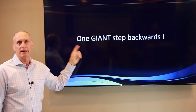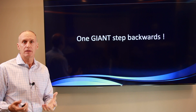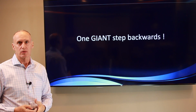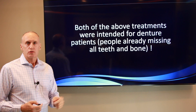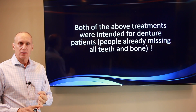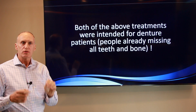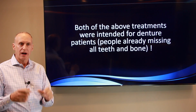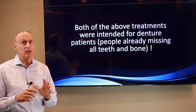To me, it's a giant step backwards. It's not even an innovation. It's not even an improvement. It's a giant step backwards. Both of those treatments, Dr. Brånemark and Dr. Malo, again, I want to stress this point. Those procedures were designed and developed and intended for people missing all their teeth and a lot of their bone.